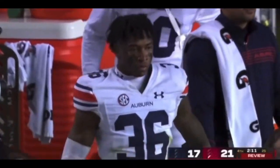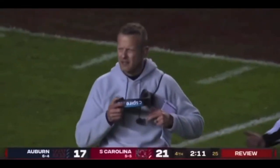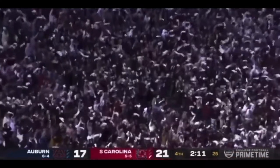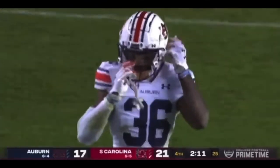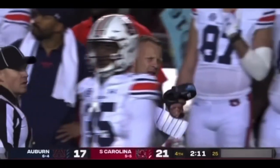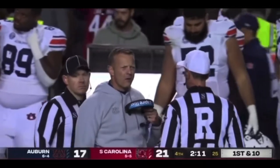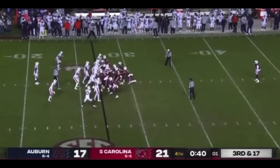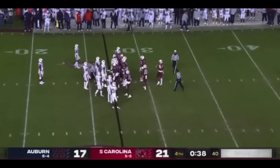That is a stunning result. That was almost like an Instagram filter, you know? Sometimes you don't know what you're seeing. I don't believe that ball touched Simpson there, but the camera angle does make it look like it did. Brown takes a knee.